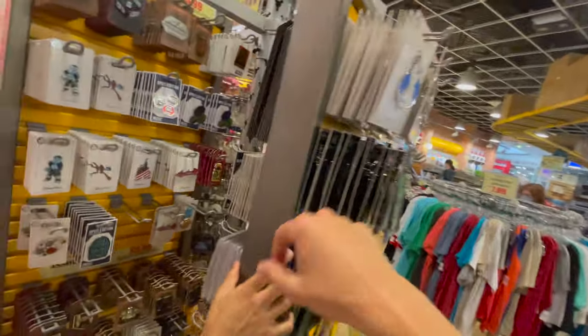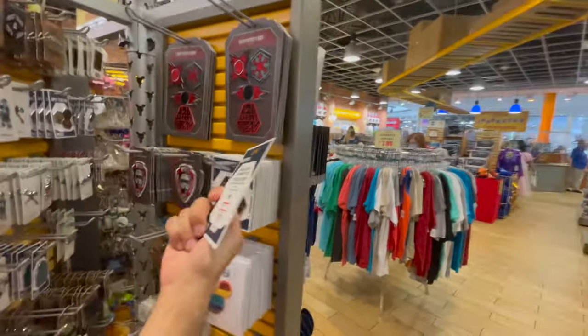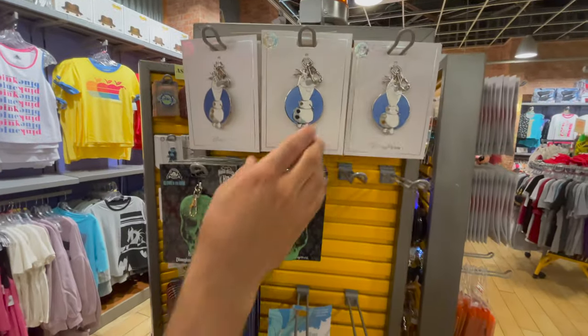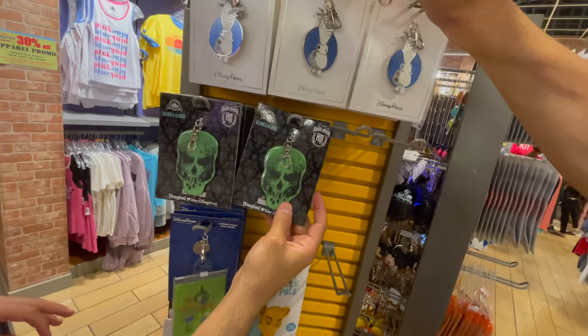What about the little patches here? I just passed right over them, $3.99. I guess because I'm not so interested in the Star Wars stuff. They just make a lot of it. The colors are kind of blah. So these are $6.99. This is $7.99. It glows in the dark, this Haunted Mansion.